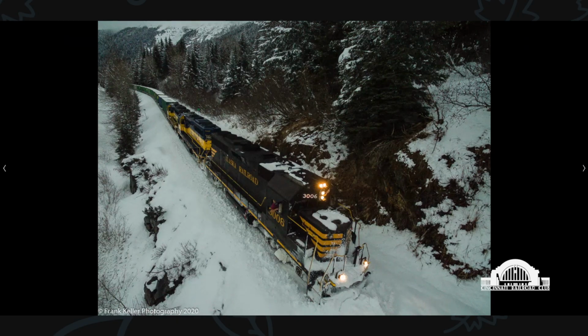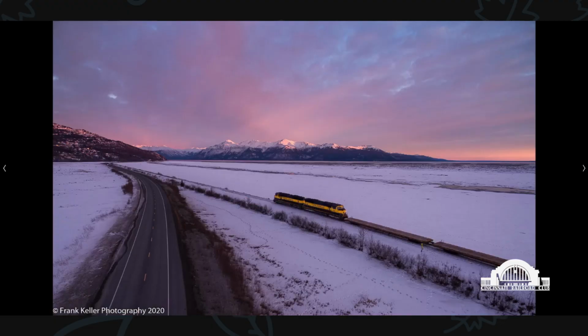This is a winter shot there. A very slide prone area. Slide zone 72. Slide zone of the railroad. Managed to have a train trapped last year in this area. Seward train headed loaded at sunrise.